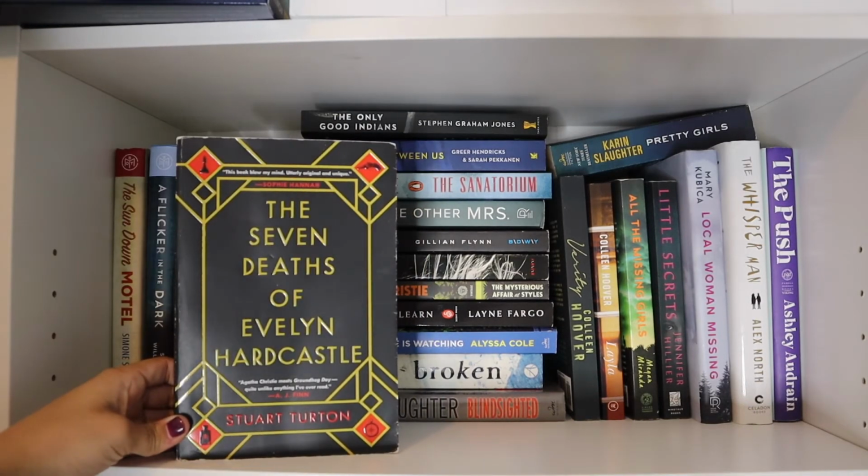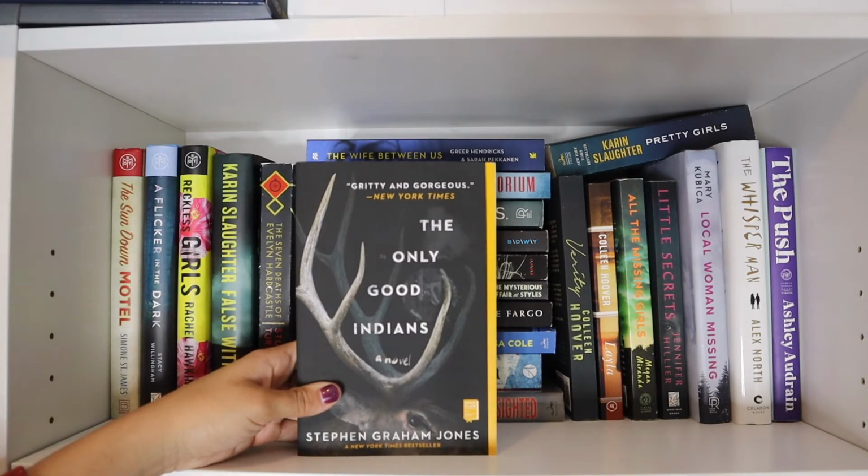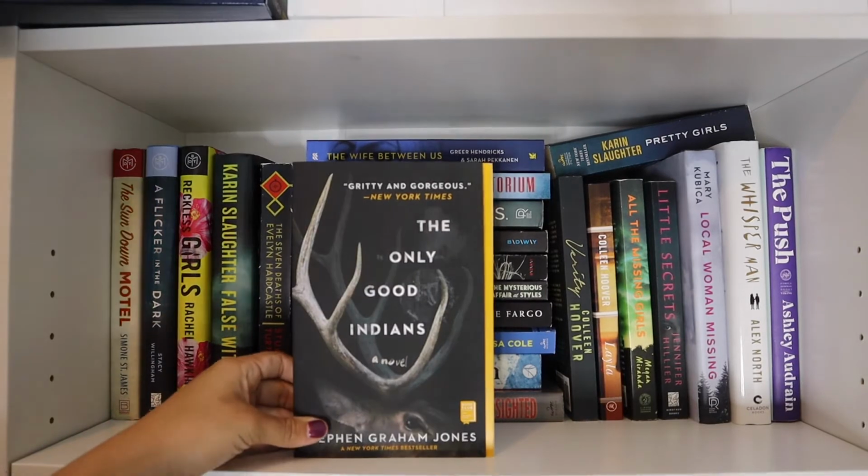The Seven Deaths of Evelyn Hardcastle by Stuart Turton. The Only Good Indians by Stephen Graham Jones. I was hesitant on getting this considering I hated My Heart Is a Chainsaw so much, but I'm willing to give him a second try.